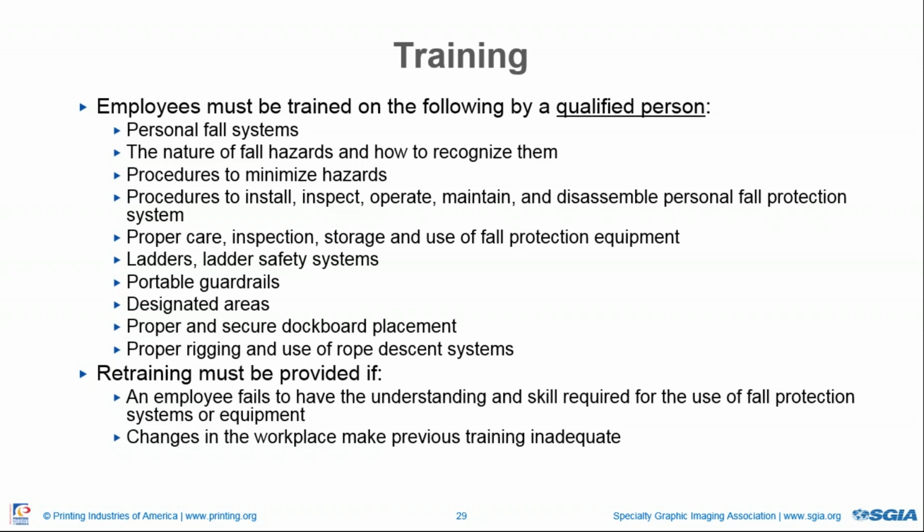They need to understand procedures to minimize hazards and procedures to install, inspect, operate, and disassemble all of their protection. They also need to know how to care for it, inspect it, and store it. Very similar to the requirements for personal protective equipment, so if you're wearing safety glasses or nitrile gloves for chemicals, that sort of thing. They also need to be trained on ladders and ladder safety systems. So that's things like having 3 points of contact at all times, how to properly ascend and descend, not to carry something up the ladder with you that will make you unstable and possibly fall, that sort of thing.